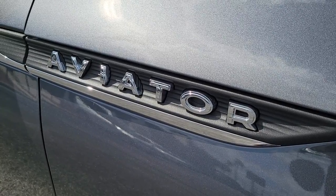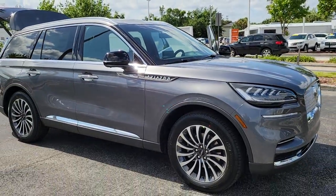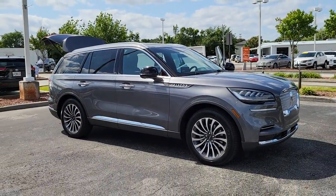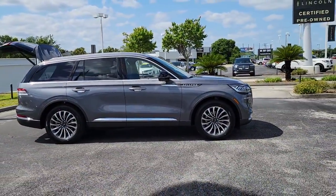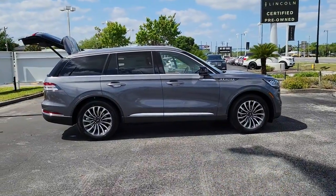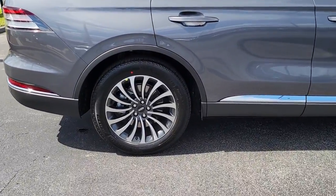Hop into the 2022 Lincoln Aviator. Here's a sleek and sophisticated Lincoln Aviator, the luxury midsize SUV that's configured for comfort and convenience. High on tech, low on stress, this thoughtfully stylish and versatile vehicle is poised to elevate your daily drive.